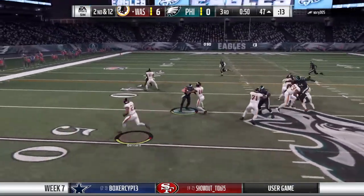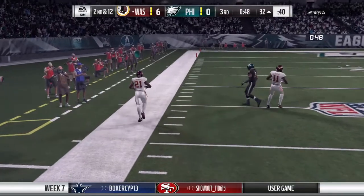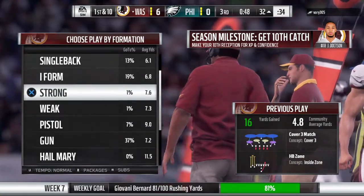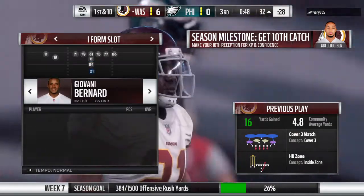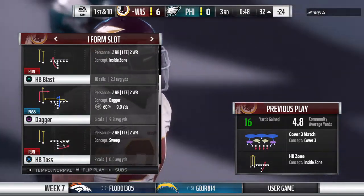They'll run again with Bernard. And he's got room. And he is out of bounds, just a yard or 2 shy of the 30. That one good for 16, and the drive will continue. They're trying to show that they can run the ball and protect this lead. Give it to the backs, play a little bit of keep away, don't you think? And that's probably a good philosophy at this point, going to make that defense stand up and stop them.